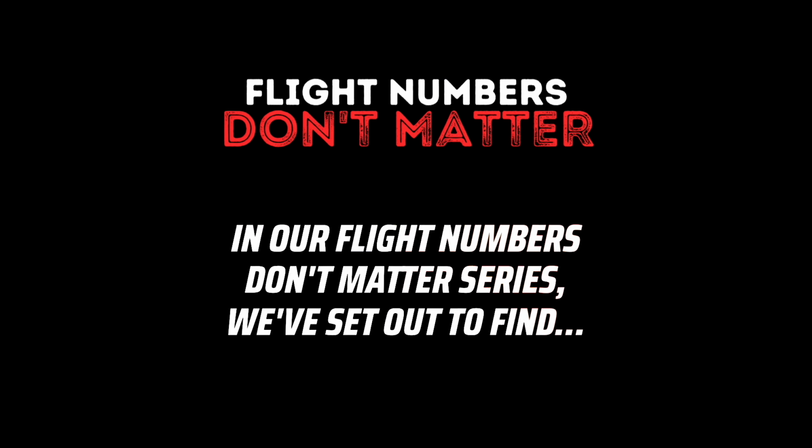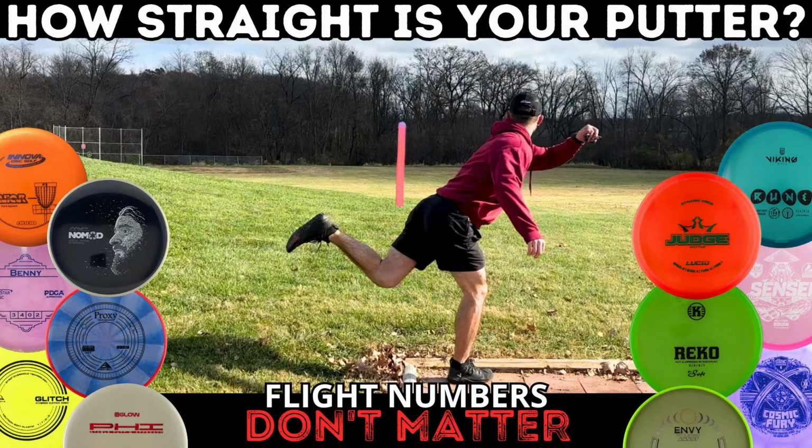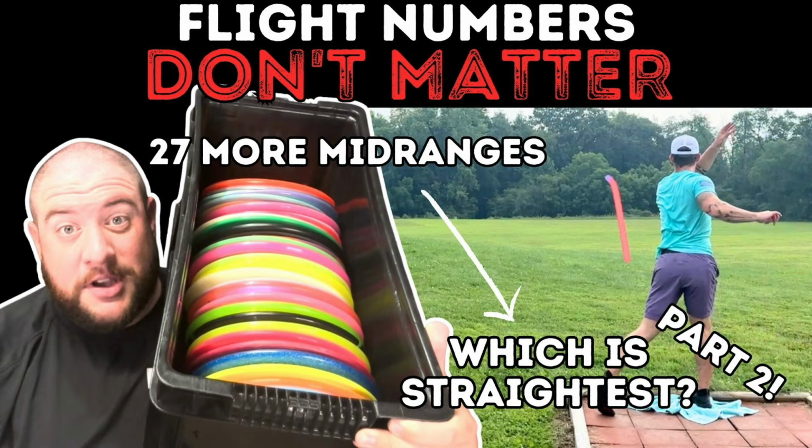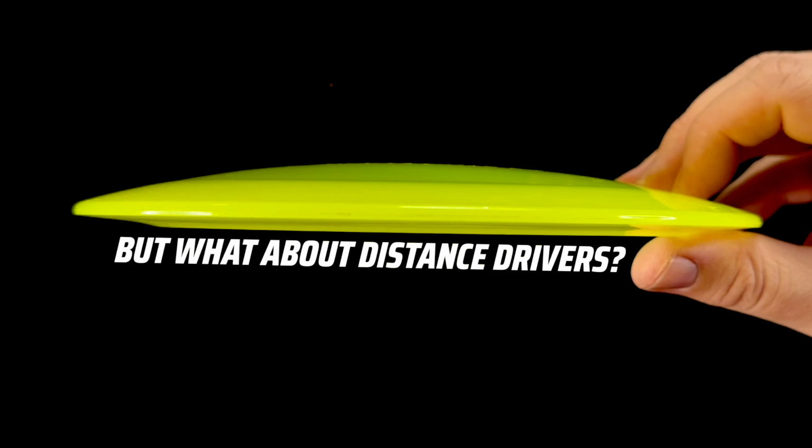In our Flight Numbers Don't Matter series, we've set out to find the straightest putter, the straightest fairway driver, and the straightest mid-range, twice. Why? Because almost everyone agrees that a straight shot is the most difficult and sometimes most important shot in all of disc golf. But what about distance drivers?